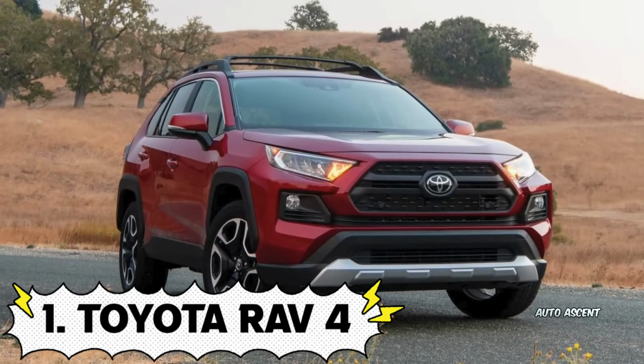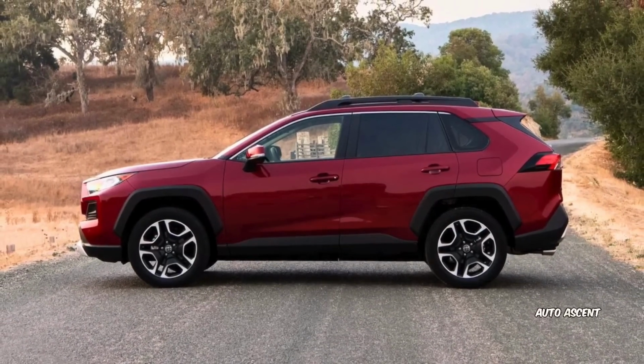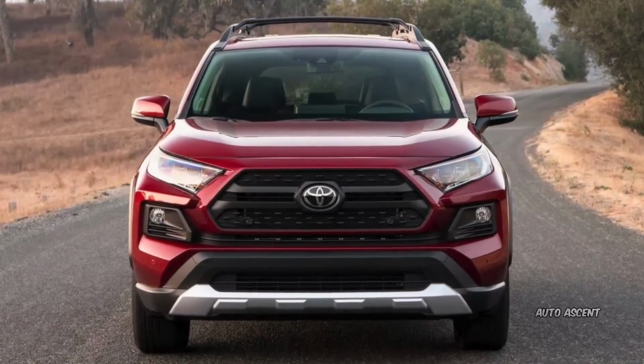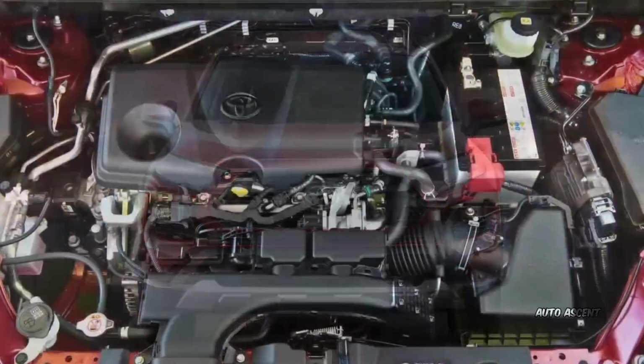Toyota RAV4. The 2025 Toyota RAV4 is what smart American drivers pick when they want an SUV that shows up every day, doesn't break the bank, and delivers real value without the drama, starting at just around $28,000 in a market where the average new car costs nearly $47,000.